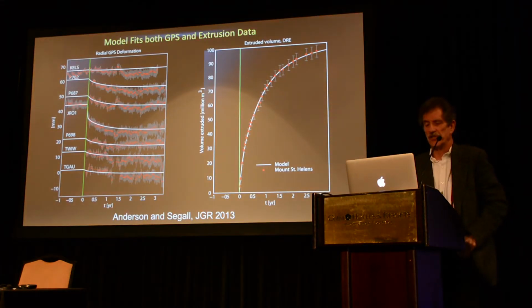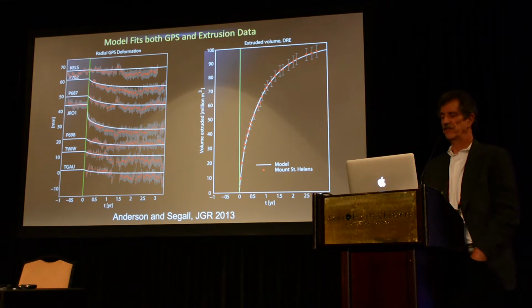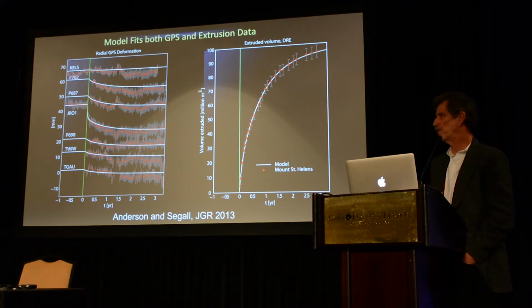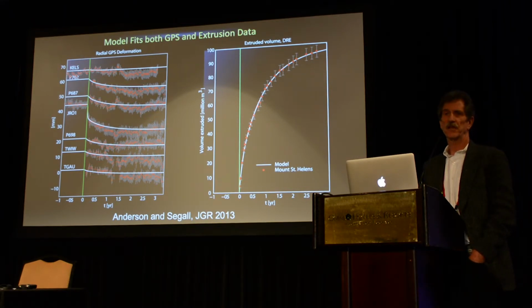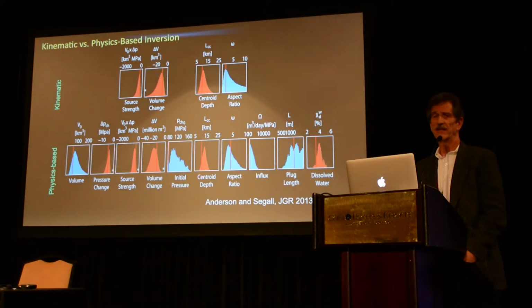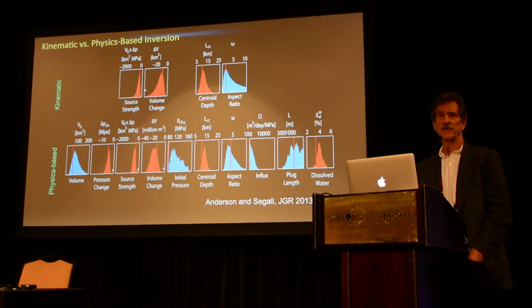But before, let me just show you from Kyle's work the advantage of this kind of approach. Kyle was able to do Monte Carlo MCMC inversions to estimate the physical parameters that are unknown and find reasonably good fits to the GPS data, as well as fitting the extruded volume as a function of time. So we know the efflux. This is from differential DEM measurements. And what he was able to obtain is considerably more than you would get from the standard volcano geodesy kinematic inversion.